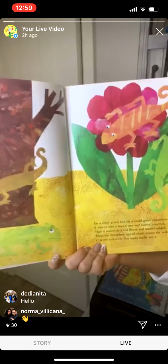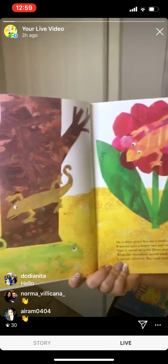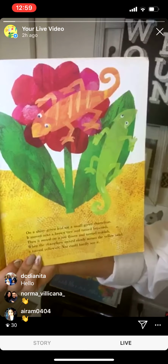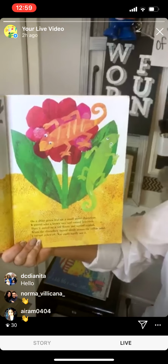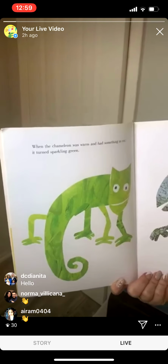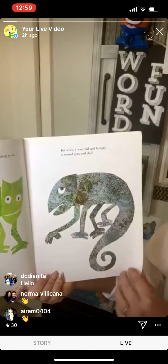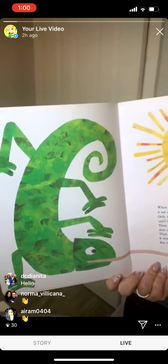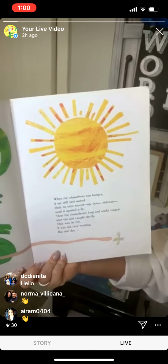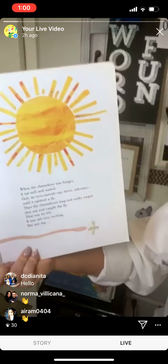On a shiny green leaf sat a small green chameleon. It moved onto a brown tree and turned brownish. Then it rested on a red flower and turned reddish. When the chameleon moved slowly across the yellow sand, it turned yellowish. You could hardly see it. When the chameleon was warm and had something to eat, it turned sparkling green. But when it was cold and hungry, it turned gray and dull. When the chameleon was hungry, it sat still and waited. Only its eyes moved up, down, sideways, until it spotted a fly. Then the chameleon's long and sticky tongue shot out and caught the fly. That was its life. It was not very exciting.